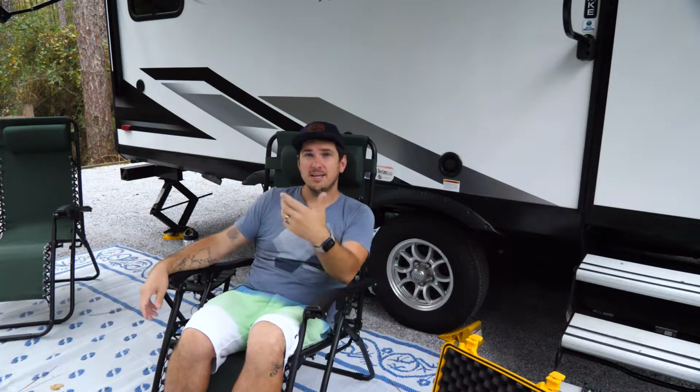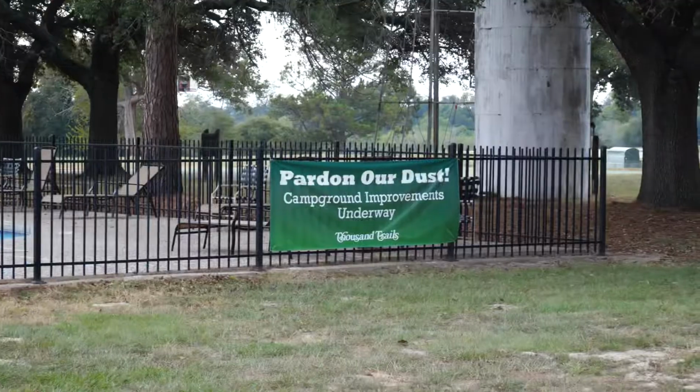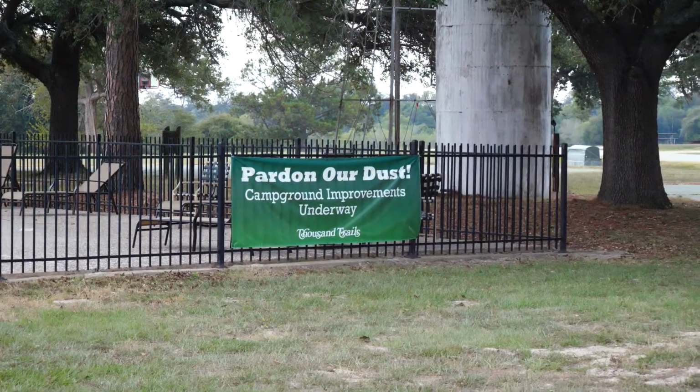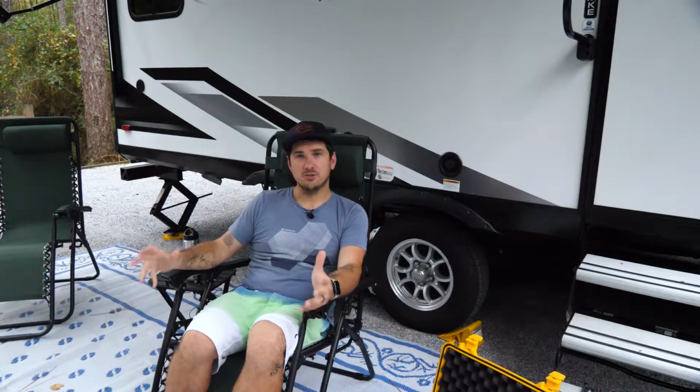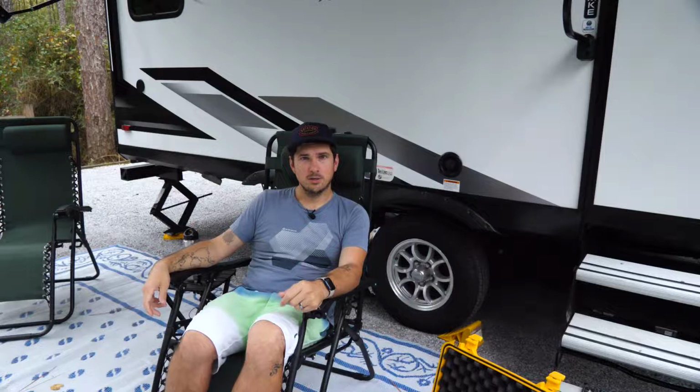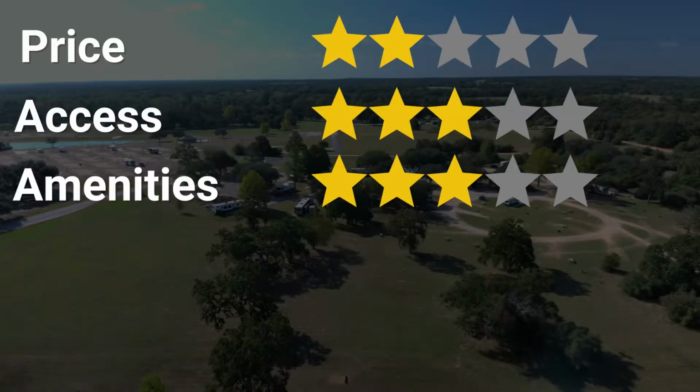For general amenities, I did see one of those pardon our dust signs, because they're gonna be working on improving the facilities, but as it stands right now, it's not that great. Everything just looks a little tired and under-maintained. So for general amenities, I think I'm stretching at a 3 out of 5.